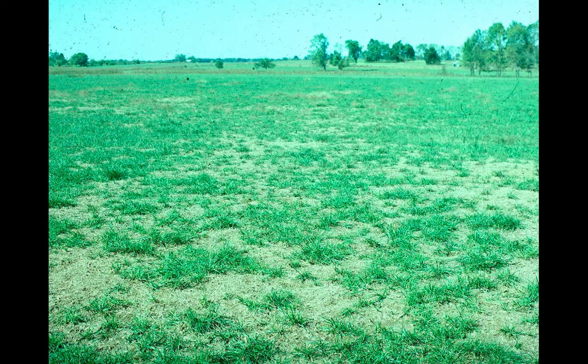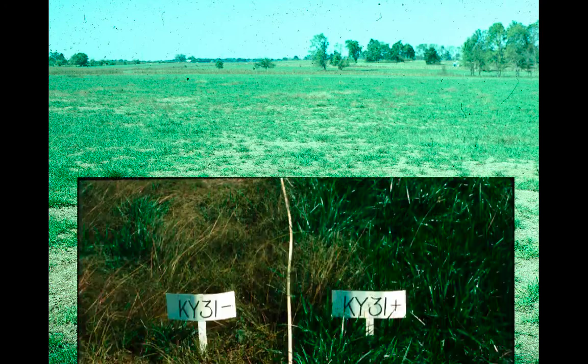So here's an example of a tall fescue field that's in not very good condition. That particular field was planted to endophyte-free tall fescue back in the late 1980s. This picture was taken in the early 1990s, and you can see it's very thin stand. And actually what you see there, those remnant plants from the endophyte-free field are actually infected with toxic endophytes that had regrown from seed that was in the soil.